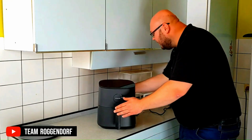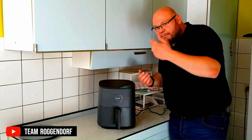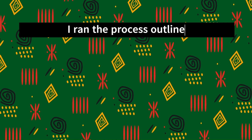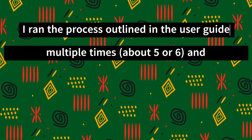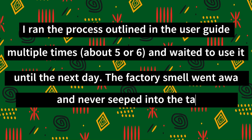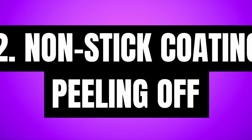According to users, it usually goes away after the test run without food or after following the instructions given in the manual. "I ran the process outlined in the user guide multiple times, about 5 or 6, and waited to use it until the next day. The factory smell went away and never seeped into the taste of the food," says one user.